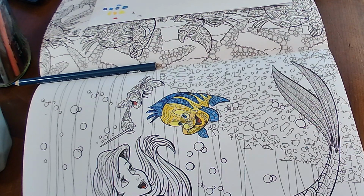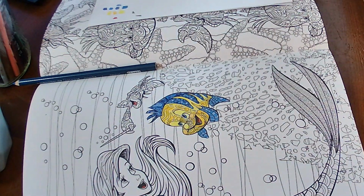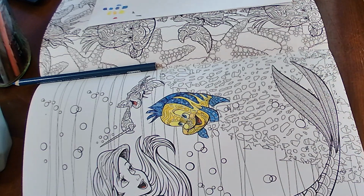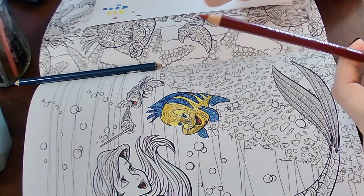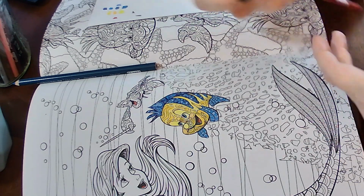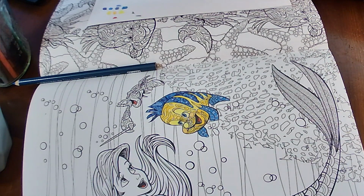So I think next, excuse me, I think next we'll go on with Ariel's hair, and then her tail, or her fin, excuse me. Let's see, I would like to do 3 or 4 different colors of red for her hair. We have magenta, crimson lake, I'm just pulling out what I can see here, poppy red, that'll be a good color for her. And I think she has a little bit of orange, like a red orange in her hair.